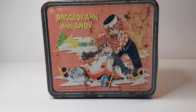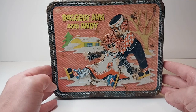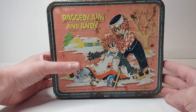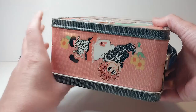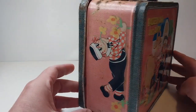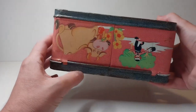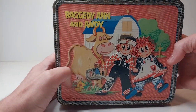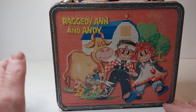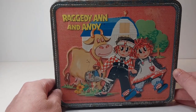The last lunchbox that came in this lot was this Raggedy Ann and Andy. I never liked Raggedy Ann and Andy. I don't like clowns. They look like clowns. This lunchbox is from 1973. It's very rusty, not in good shape. I mean, it displays okay, but you know, you can't pick all the items in your lot, and sometimes you get ones like this that you really don't care about. I think they're kind of creepy, and if I recall correctly, the original Annabelle, the real-life Annabelle doll, was a Raggedy Ann doll, and that makes it even creepier.